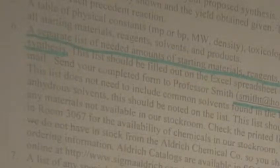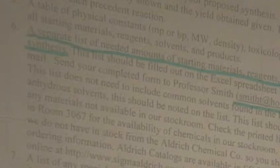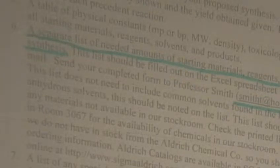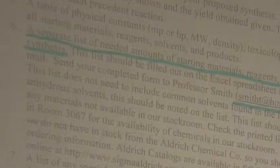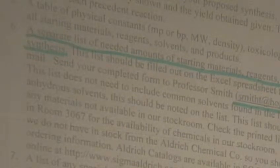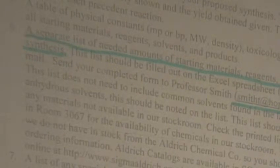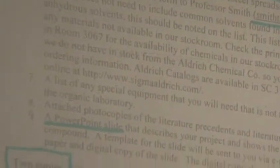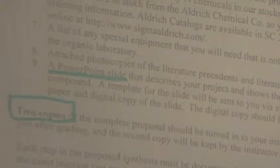When you go to finally hand in all of your proposal, you want to make sure you have 2 copies. So you're going to hand in 2 copies, okay? We're going to grade one of them and give that one back to you, and we're going to hang on to one of them so we always know what you're doing in lab and what you're proposing to do. So make sure you hand in the copies. You make the copies. Don't give us one and expect us to make the copy. Okay, you hand in the 2 copies for them.